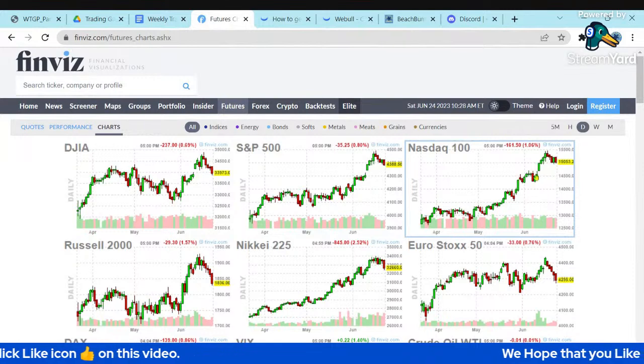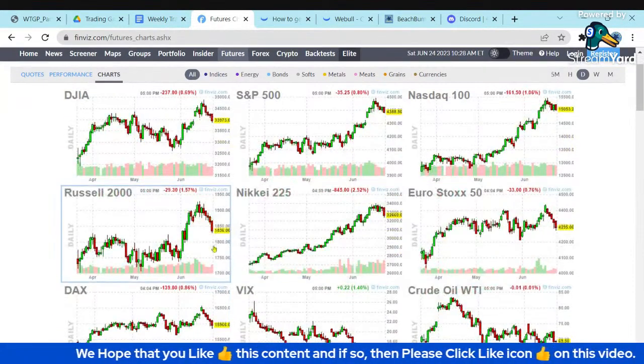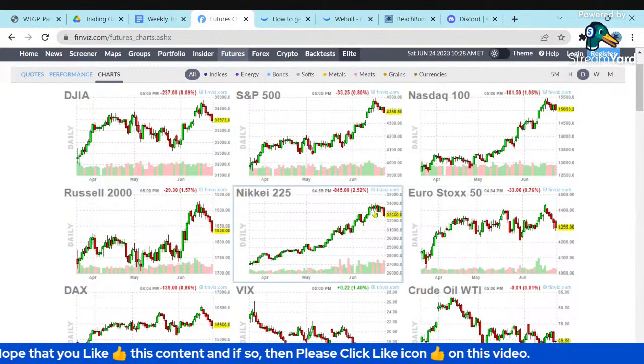There's that gap to fill down. So there's some potential significant downside. We see the Russell really rolled over, and it's got ways to fall. The Nikkei finally rolled over.